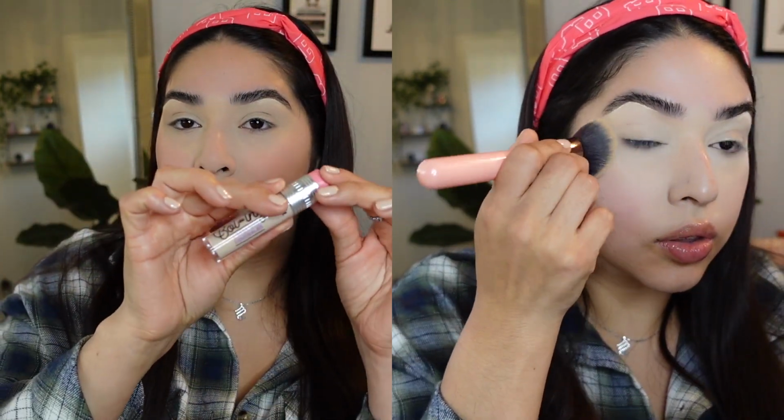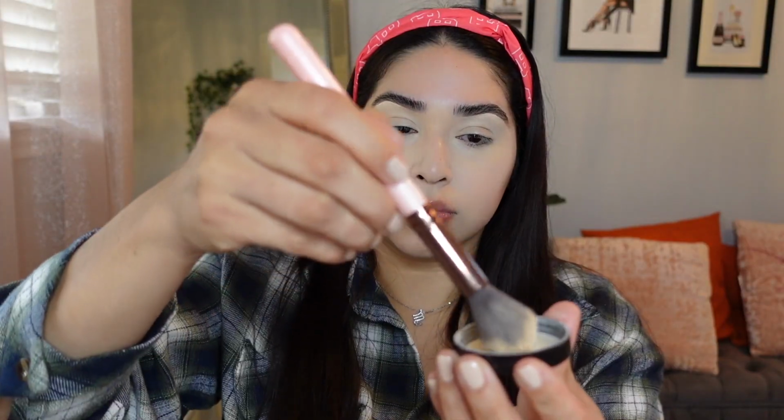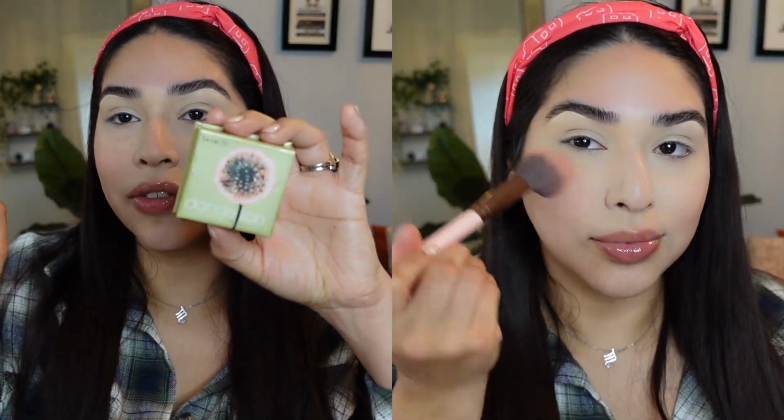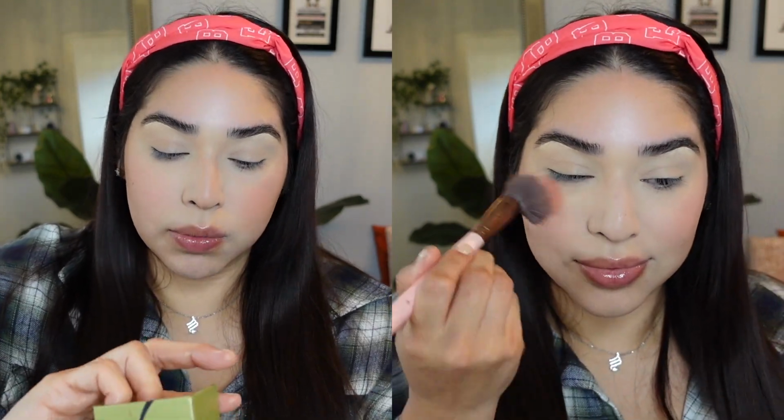Like my simple everyday makeup, which is just concealer. I was using the Benefit Boing concealer. This is my favorite concealer by Benefit, and it's so freaking pretty. Like, the packaging is so cute. It's like the little square box, but the color is just the most beautiful pink.